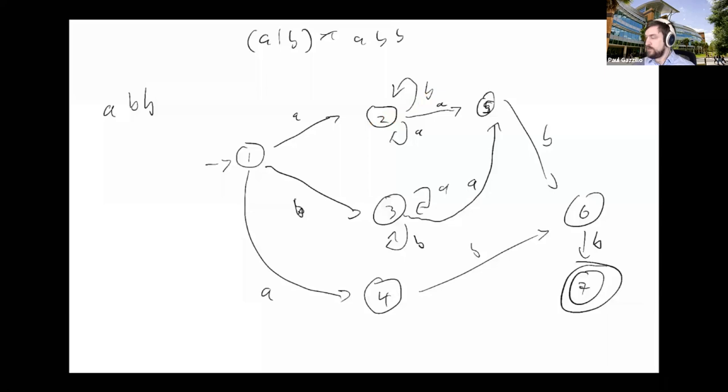I'll just tell you this: as long as one of the states you reach is an accepting state, then you've successfully matched. Okay, good question. 2 is not an accepting state. So for instance, if we just saw AB as our input, we would reach state 2 and state 6, but neither of those states would be an accepting state. So we wouldn't have matched this regular expression. Yeah, the double circle means accepting state.